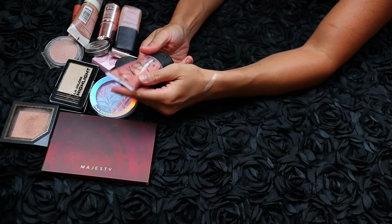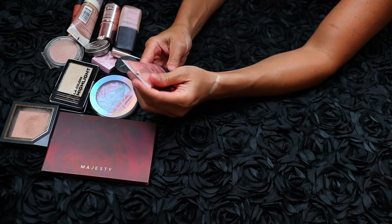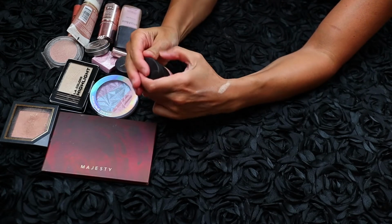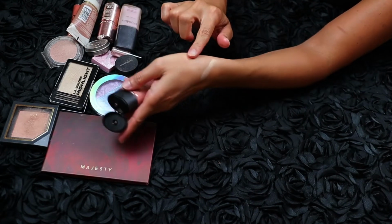Then I've got the NARS Orgasm Illuminator. And I bought this at TJ Maxx, I think earlier in the year, either that or late last year. But I wanted this for years, and it wasn't until I saw it at the TJ Maxx that I decided to buy it. I haven't really used it in a video yet, but you can see it right there.